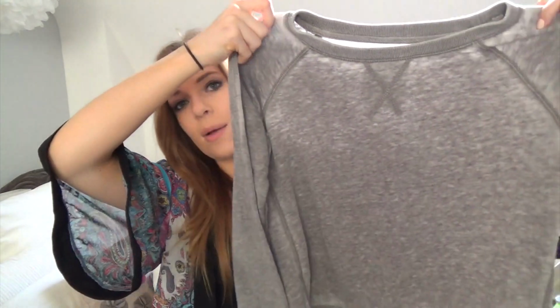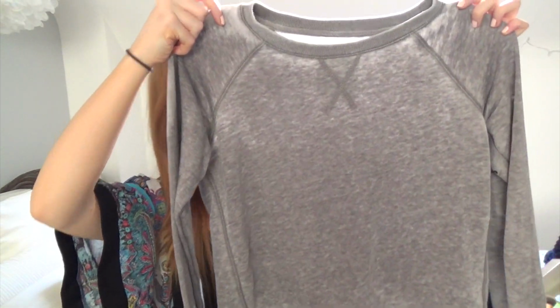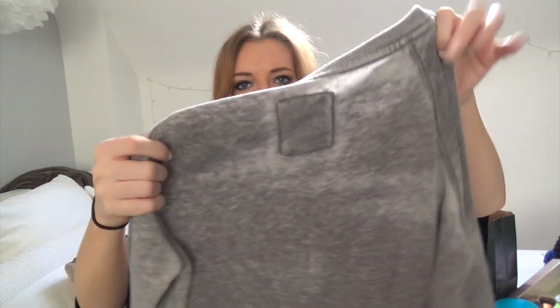This next sweater I got is one of my favourites actually. It's just really basic, but this is what it looks like. I'm pretty sure I've worn this in an outfit of the week video really recently as well. I wore it with a pair of jeans I think, but it's really nice and lightweight and I love the kind of distressed look of it. So I just love having basic pieces like this, and of course it's in a neutral colour because all my clothes are pretty much in neutral colours.